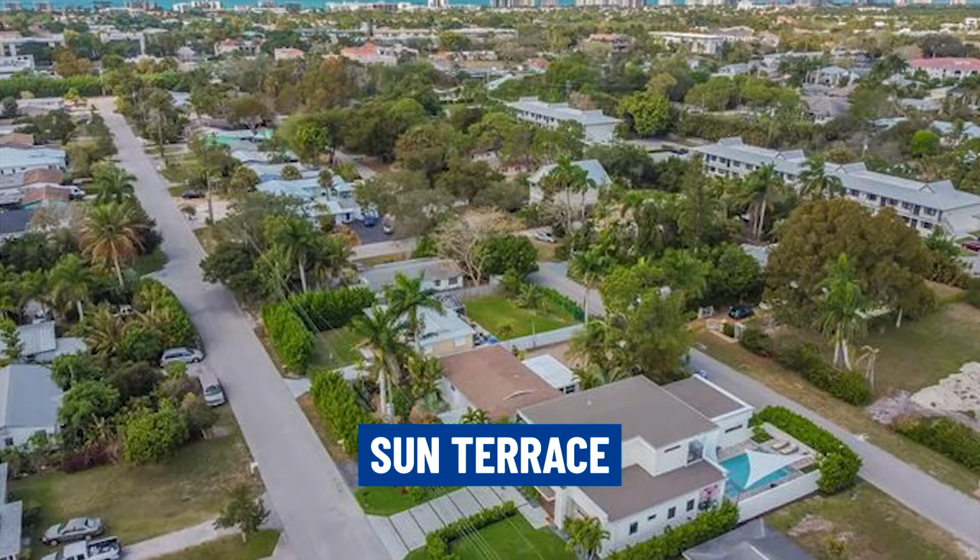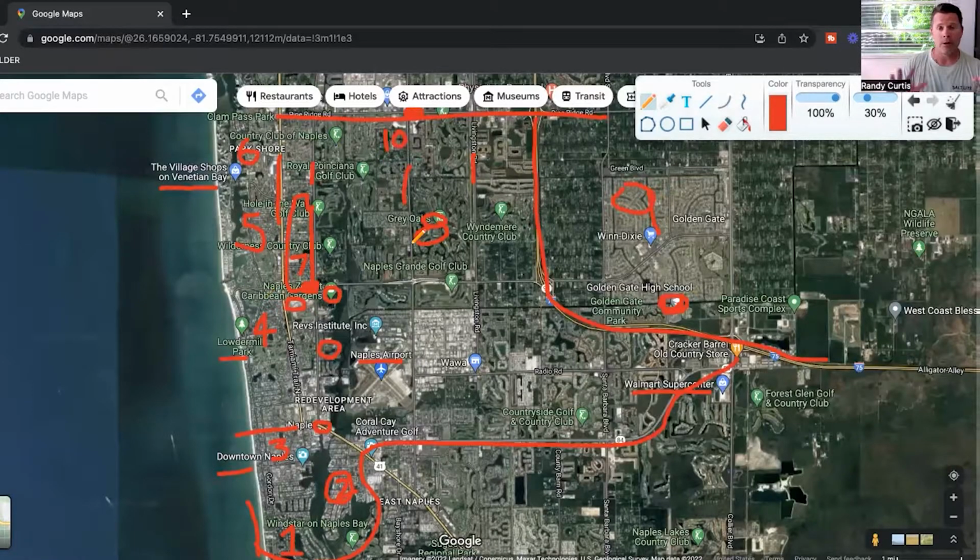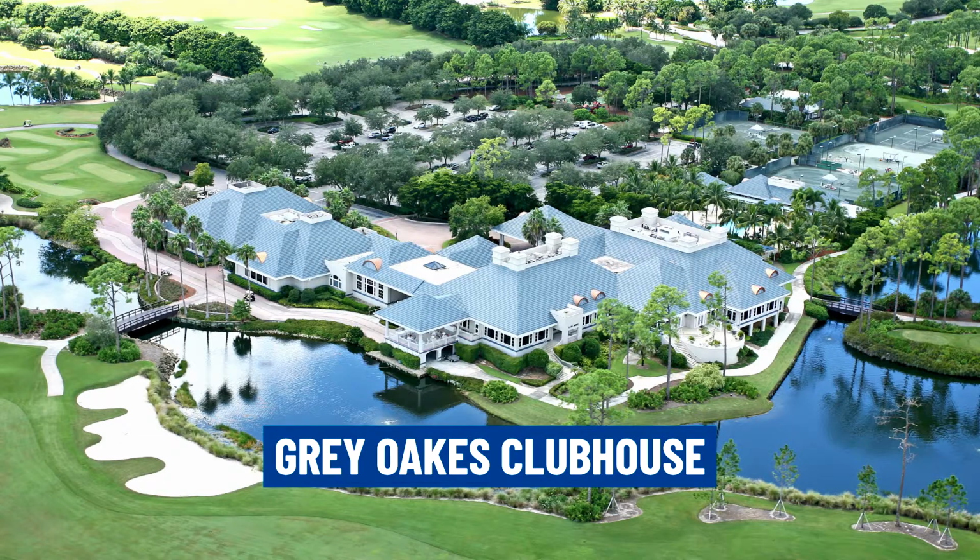And then you got some great golf communities as well. I can't hit them all. I mean, there's 250 plus golf courses in Naples, but I love going in Gray Oaks. Gray Oaks is a private gated community here. It's just stunning once you get in there.